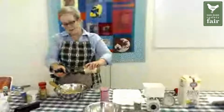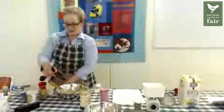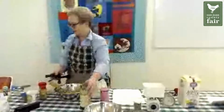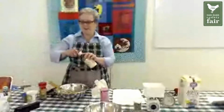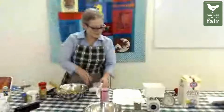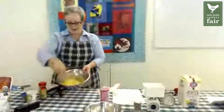Butter, you can always tell in a recipe when somebody's used margarine or imitation vanilla instead of real vanilla. So I know it's expensive, but if you want the best product for the fair, use the real stuff. And you mix that, and again, incorporate it until it's all incorporated.